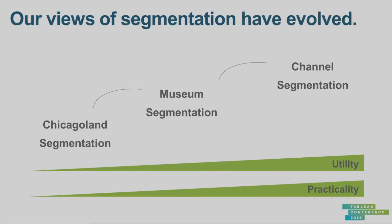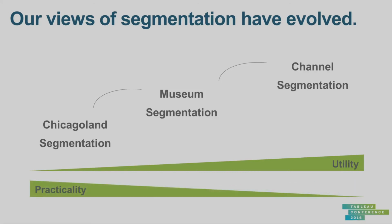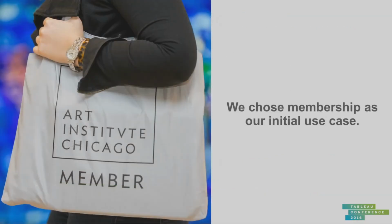Now, if you asked me 2 years ago, the amount of work it would have taken to get to a channel segmentation would have been unwieldy. It took us, well, it actually took us several months to do the Chicagoland segmentation, several weeks to do the museum segmentation, both high cost with many dedicated resources. Thanks to the combination of Tableau and Alteryx and knowledge we've built up internally with our lean team, we flipped the practicality, and we think we're getting close to this idea of channel segmentation. So we focused our initial work in this on membership, and we selected membership for several reasons.